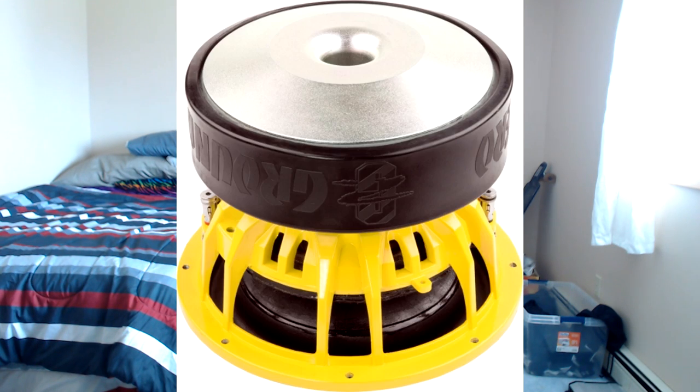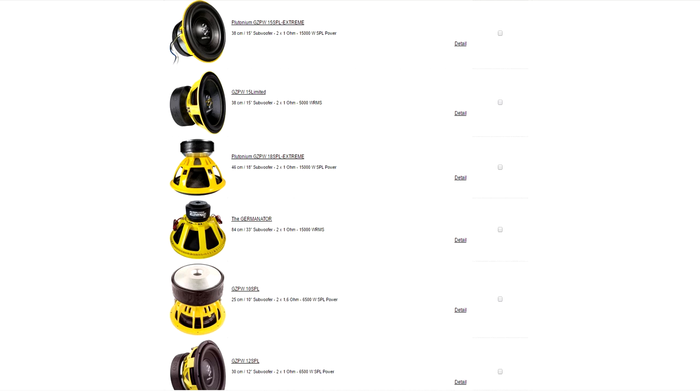And now, coming to the end of the list, Ground Zero. They have the Plutonium series, which is their SPL version, which they recommend for a daily use of 6,000 watts RMS or 10,000 watts in that range. Between 6 and 10,000 watts RMS, you can run daily. And then they have their big boy subwoofer, and that is the Germanator. It's a German company, so the name kind of fits pretty well. They have a 33-inch subwoofer that's rated up to 15,000 watts. And that is available. You can buy that. Again, it's a local dealer.